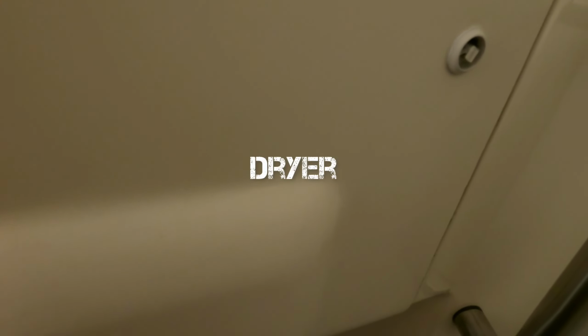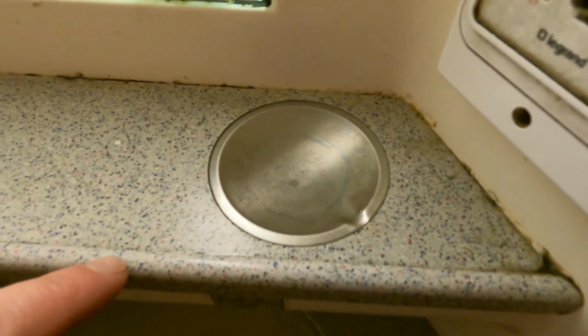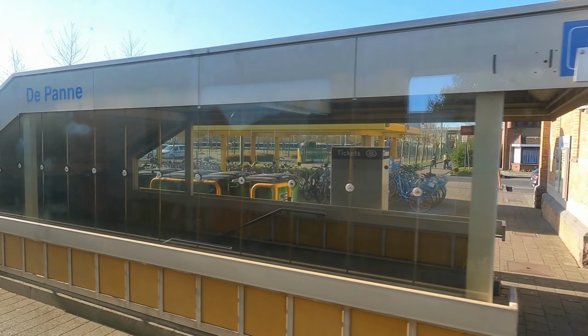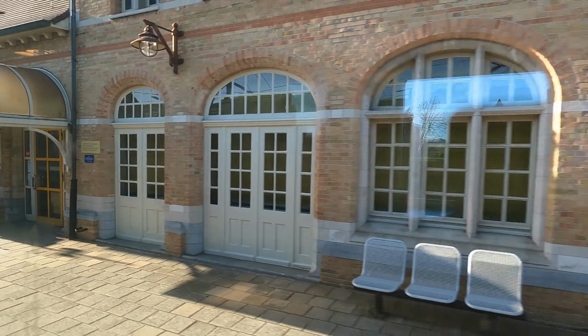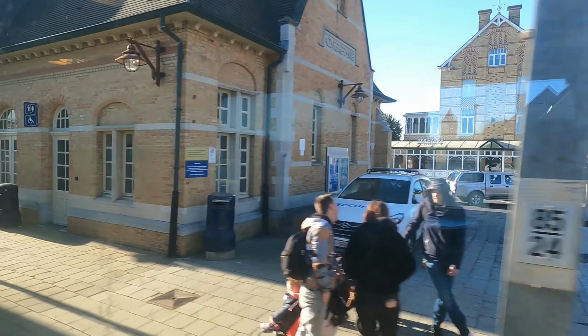Quite compact. Not sure what that's for. Clearing it up. Could you put your cigarette in there if you were smoking? I don't know. As I pondered just what that little metal disc in the toilet was used for, we departed on time at 18:41. Do you know what that little metal disc in the toilet's used for? Soap?